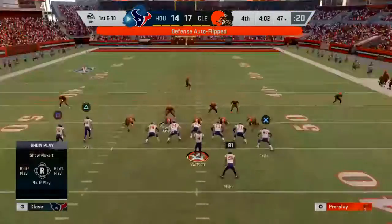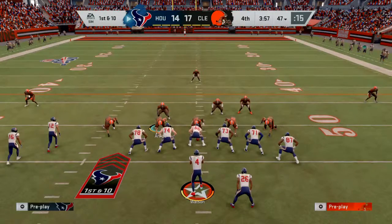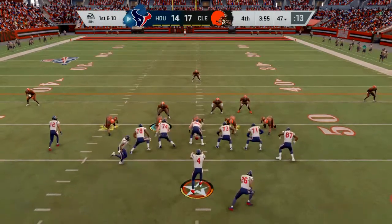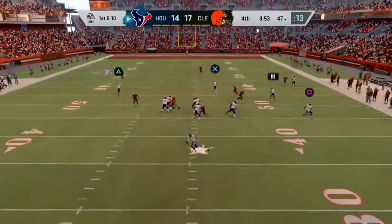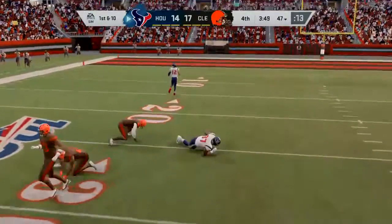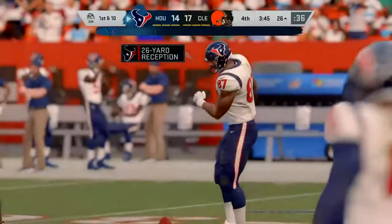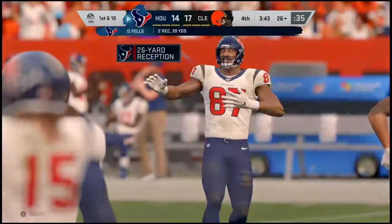Texans. Watson in the offense going to come up 1st and 10. And he's 4 for 4 now, throwing the ball to start the drive. Watson looks to throw again. Oh, he got position on him, and he pulls it in. Let's go, fellas. A good pickup there, 26 yards.